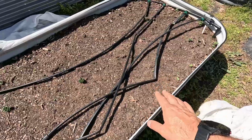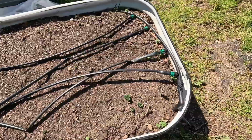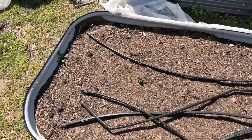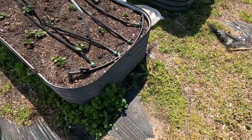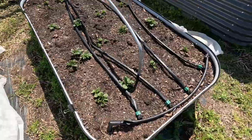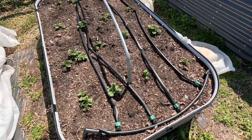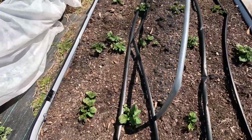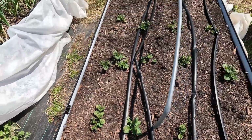This bed right here is our russet potatoes, and they are just starting to break the surface now. We planted those about a week and a half ago. Here's our Norkotah red potatoes. They're coming up. They got a little bit of cold damage. We might have gotten just a touch of frost here the other night.